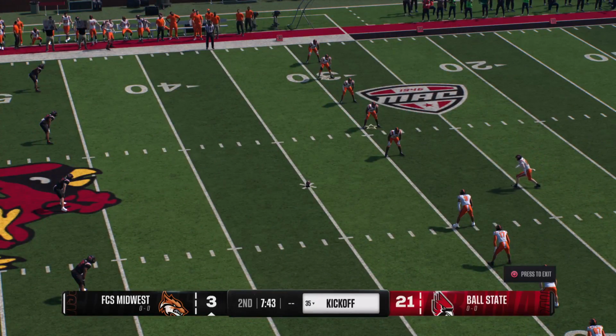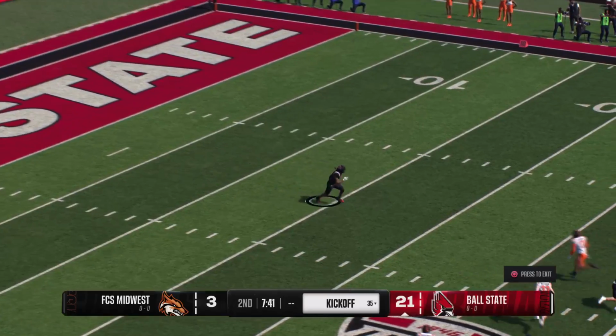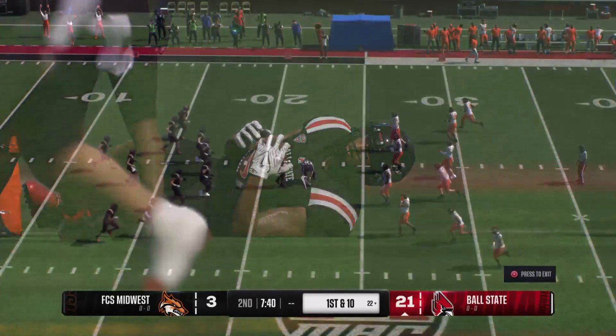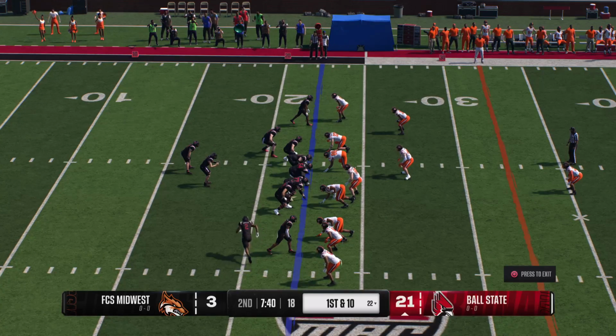They'll kick it away after putting up a field goal on that last drive. From inside the 10-yard line, he'll bring it back. Nice job executing all of the assignments as they put a stop to that return at the 22. Ball State gets it back. The offense headed to the field.